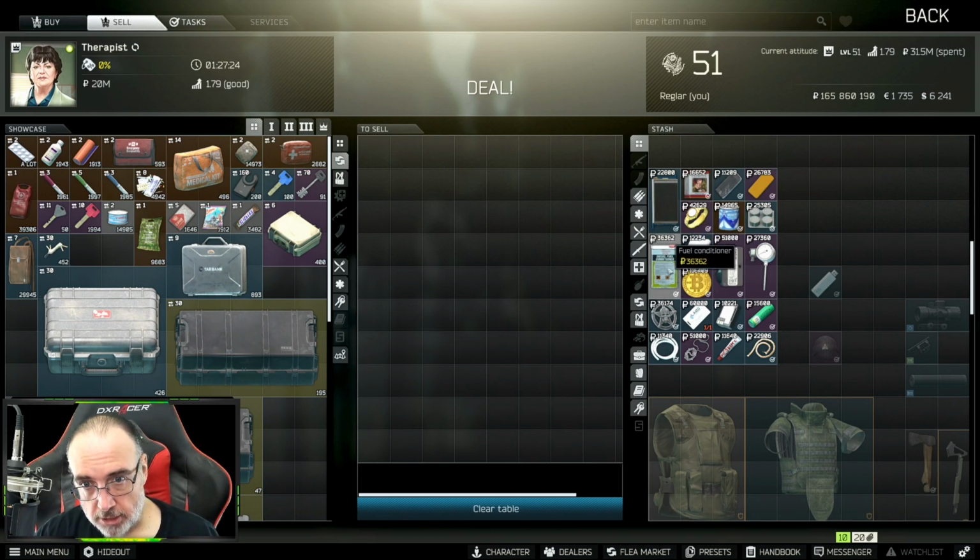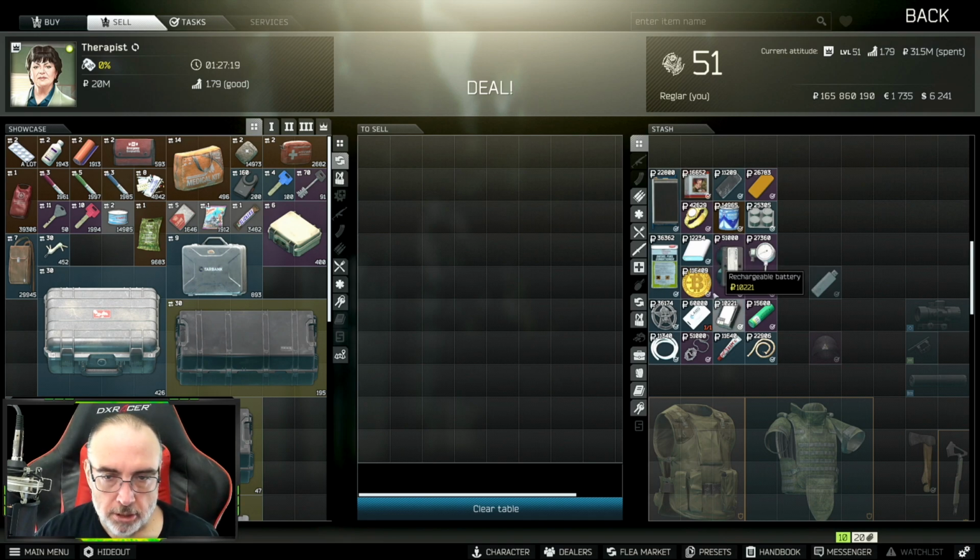You can see it sells for 36K, not 40. Obviously, Bitcoins are a no-brainer. Obviously, if you pull a Tetris, that's a no-brainer as well. You should stick that in your secure container. But what may not be a no-brainer to you is a power bank.